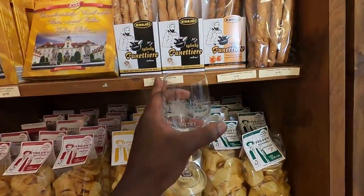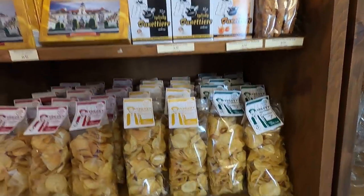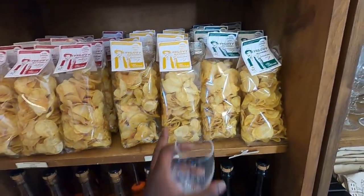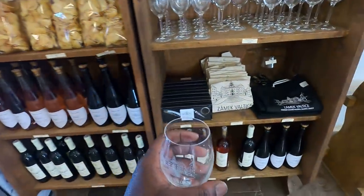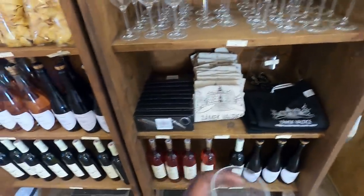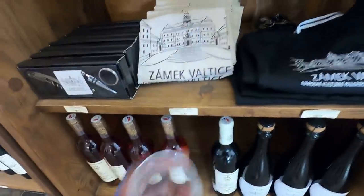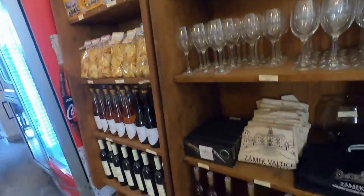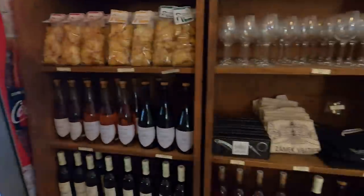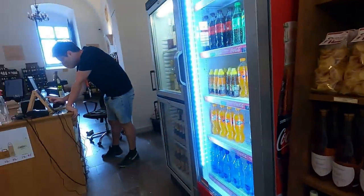Oh, they have tchinky here as well. These are the best crisps, by the way. They have bags here as well. I'm gonna get a bag. Defo. Tasty wine. Get one of these. Prosim.